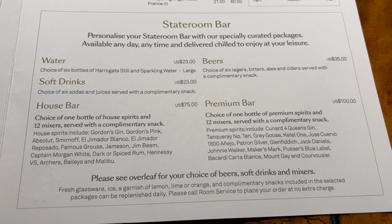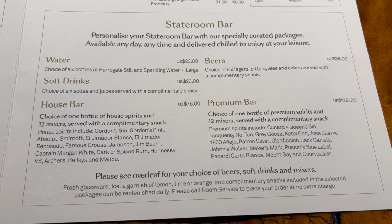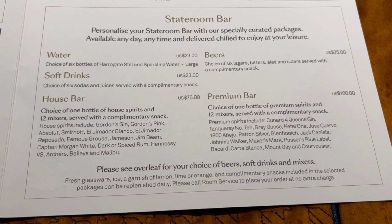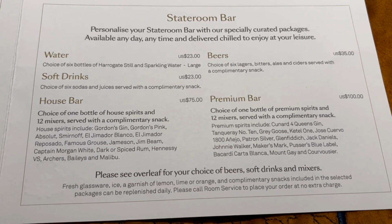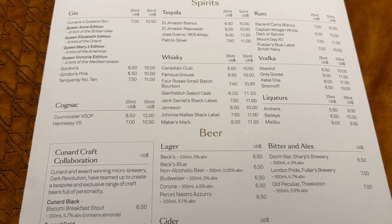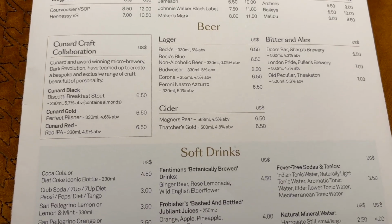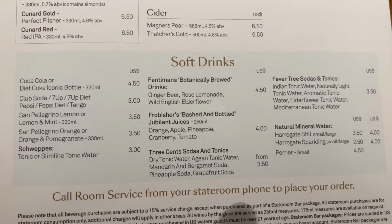Cunard also offers specially curated stateroom bar packages. Whether that is just water, soft drinks, you can have a house bar, which is a choice of one bottle of house spirits, 12 mixers and complimentary snacks. I'm not sure how complimentary it is when you're paying $75. A choice of beers, and then the premium bar as well. The bar continues. Here's your choice of spirits and beers, Cunard craft collaborations, bitters and ales, cider, and your soft drinks as well. But to reiterate, there's not a huge amount of space in here.